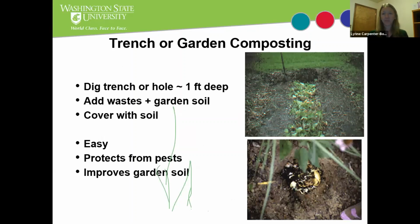Some other very different types of composting that aren't really composting, but you may hear of trench composting. This is really just digging a hole in your garden and putting your food wastes there and covering it up. So clearly, you know, you're not going to have a massive pile, so it's not going to heat up a lot. But it is a really easy way to add those nutrients back into your garden. Clearly, you don't want to put diseased material into your garden soil because it's likely those pathogens will just stay there. But it does get the nutrients back, and it does give some food for worms, and therefore improves the garden soil.